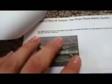The next hay is timothy hay. It does say some other stuff about alfalfa, which says, most people feed alfalfa, but a strict alfalfa diet for bunnies can lead to some of the problems listed above. So it does not recommend a diet high in alfalfa.